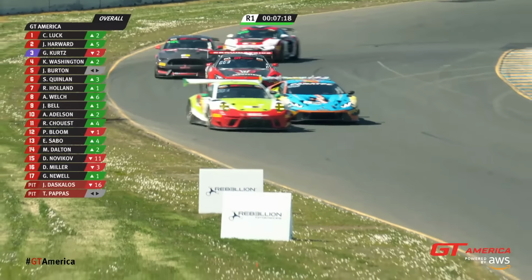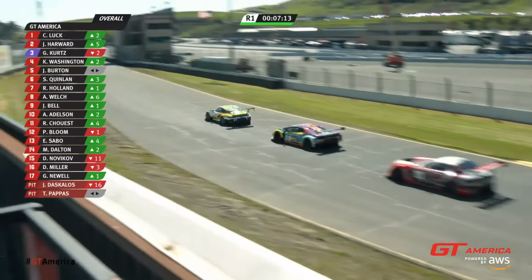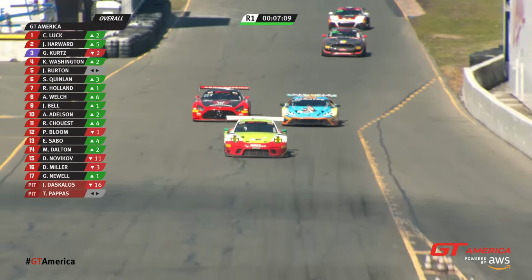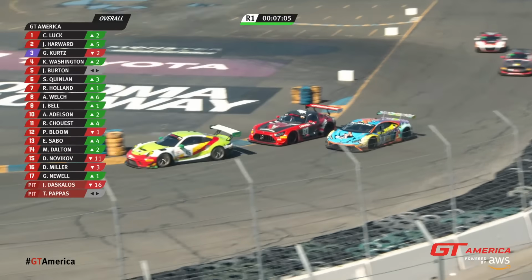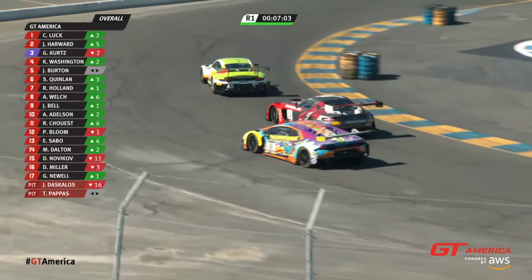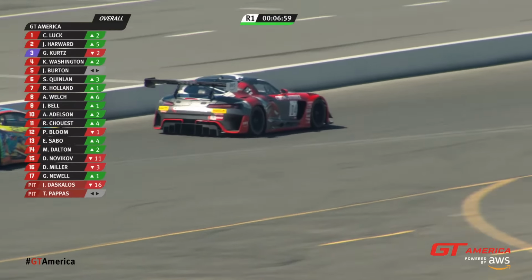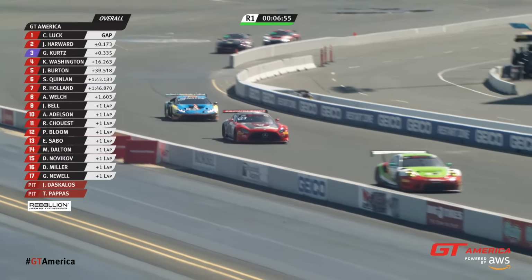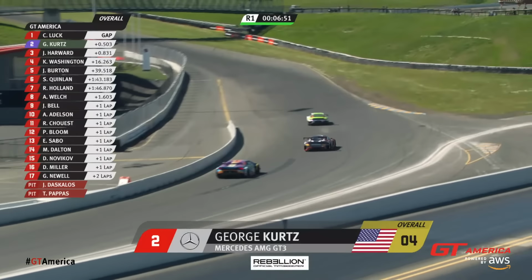Now it's Harward on the attack. He's to the outside of Charlie Luck, gets shoved a bit wide, has his hands full, but pulls it back in. That allows George Kurtz to attack. Great battle at the front of the field in the first ever GT America race. Kurtz to second around Harward. That was some great dicing in there. They were using that lap traffic to try to take advantage of one another. It looks like Kurtz managed to use that finally into turn 11.